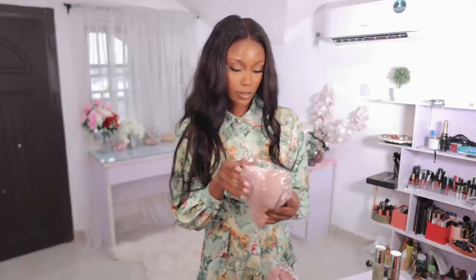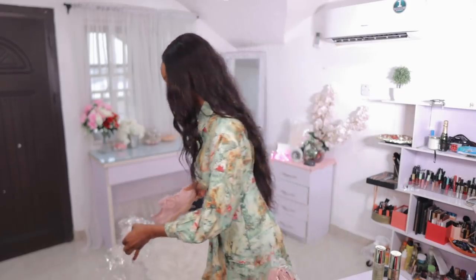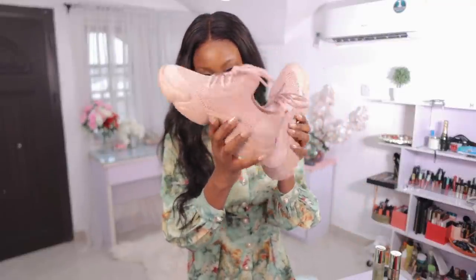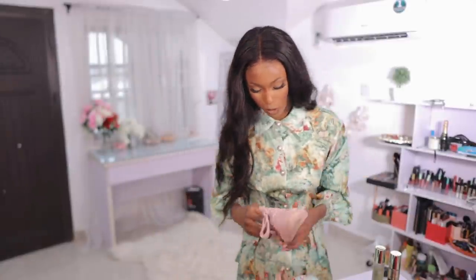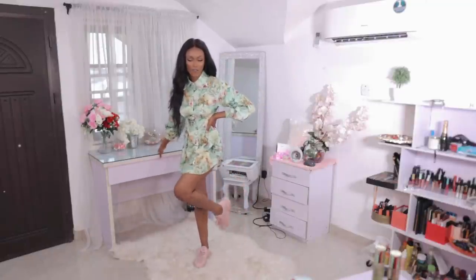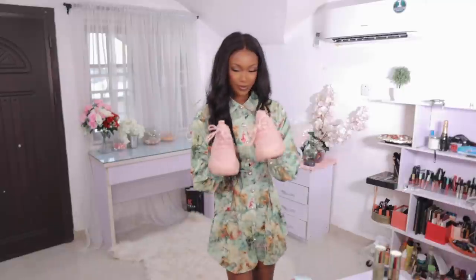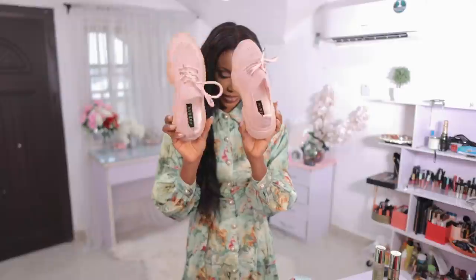So I also got these ones. I got these trainers. They are really chunky. Let me just get all of these out of the way. The color is a really soft pink. This is what it looks like. This is what the sole looks like. Let me just put them on. Again, we're not styling. We're just trying them out. This is what they look like.